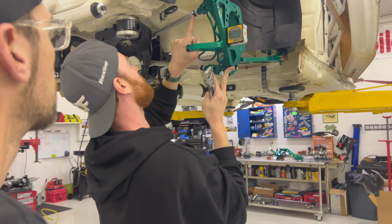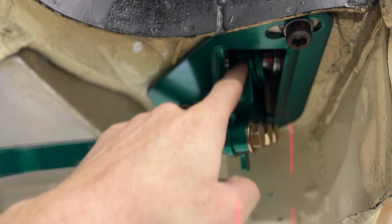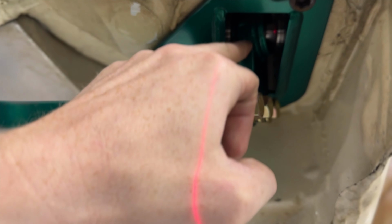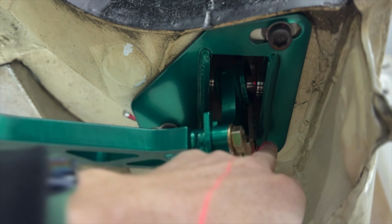First iteration is basically how I had this kit simulated, which is lower arm factory hole, upper arm maximum relocated position. At the front, we installed this bucket. So we installed this toe bucket, which is what we attach our trailing arm to. The trailing arm goes through two pieces. This is essentially the anti-squat adjustable piece that also acts as our toe adjustment piece.